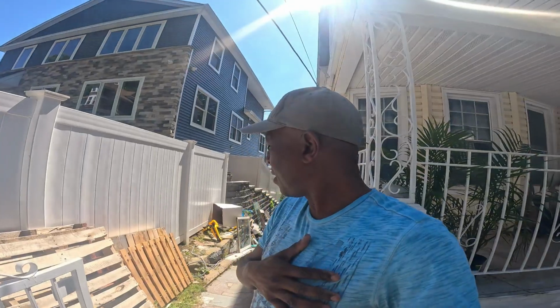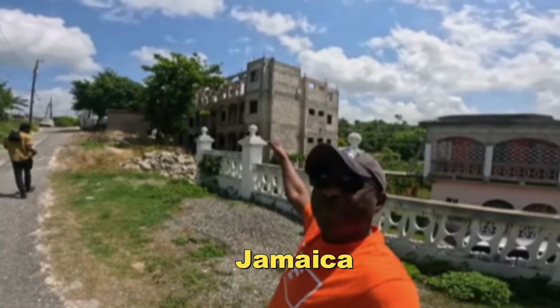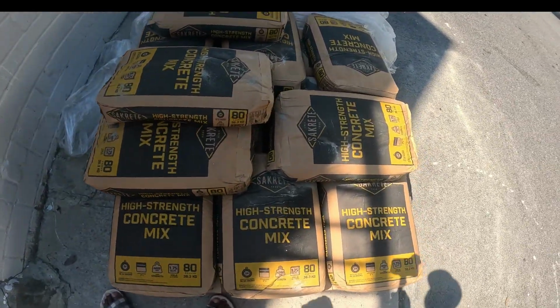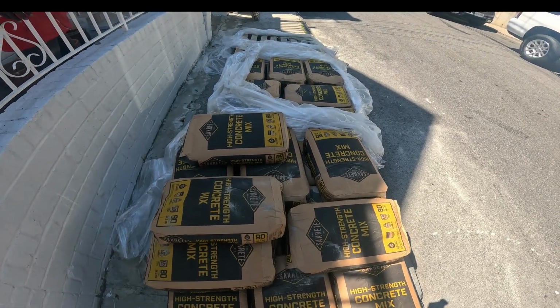I'm back in the USA and it seems like we're always doing some construction. We're doing construction in Jamaica. We're doing some on the house in the States. So look what we have, mortar mix. I think I bought 300 bags of these to do the backyard. We'll rip up the grass and we're going to put concrete down.